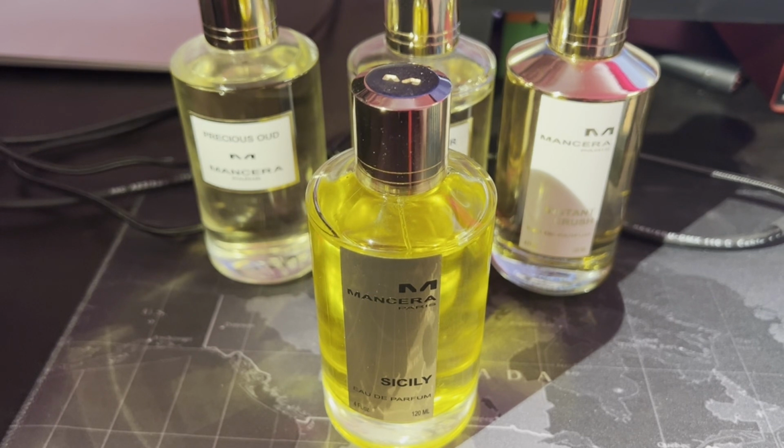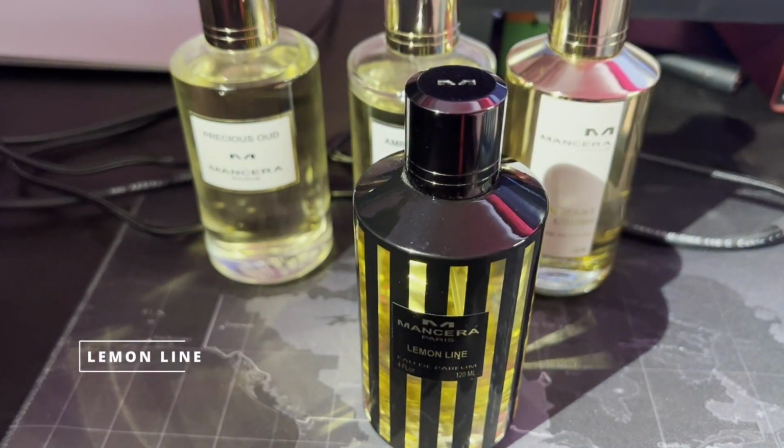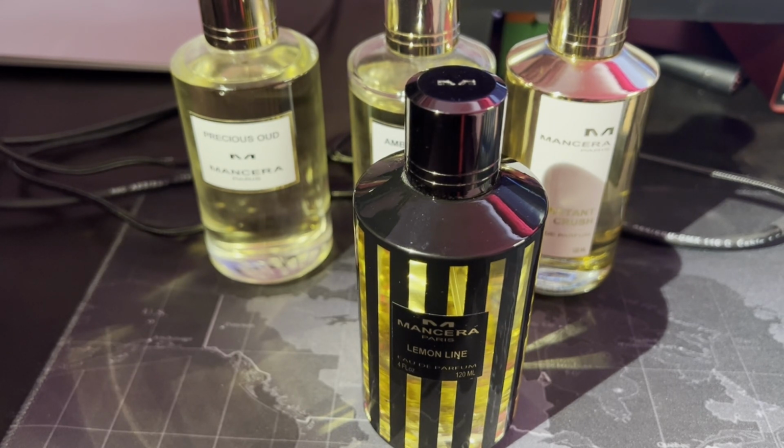Next one that I have is Lemon Lime. Now, Lemon Lime, I did a review on this a couple years ago, but they say this has lemon, but I get more of a lime. I don't know. Some people can't tell the difference, but I get more of a lime on this. Top notes are lemon, lavender, orange, geranium, white flowers, amber, oak moss, and white musk. And so this basically is about the lemon or the lime or whatever.